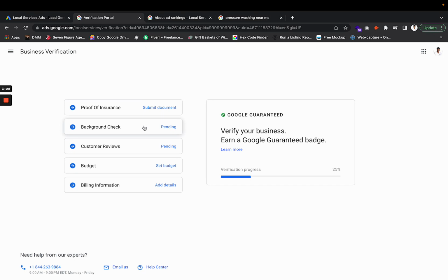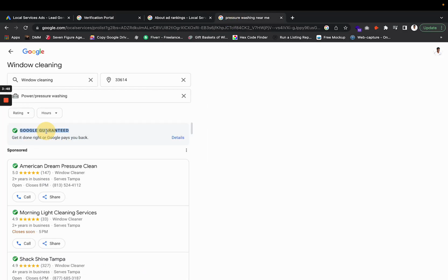And unless you were El Chapo or a mass murderer, you will be able to pass a background check. You want to connect your Google business profile right here for customer reviews. You want to set your budget and make sure that you have a valid business card in the billing information. Once all that's accepted by Google, you will all of a sudden have that Google Guaranteed, and that's the first step in the game.